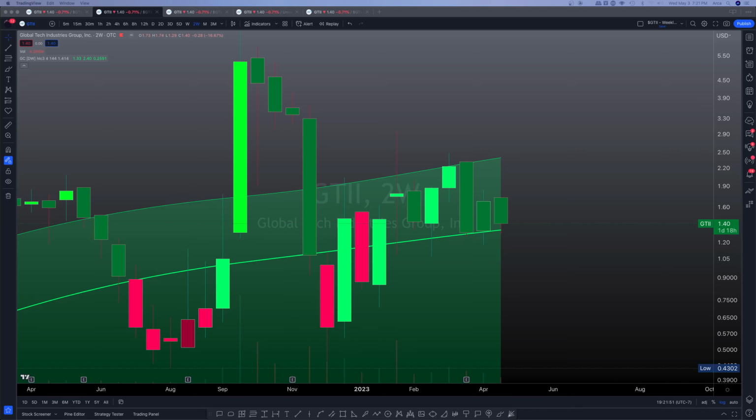GTII got the retracement that we were looking for from yesterday almost to the penny. Let's go ahead and find out what the probabilities are for the following sessions.